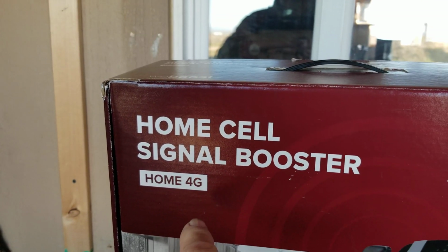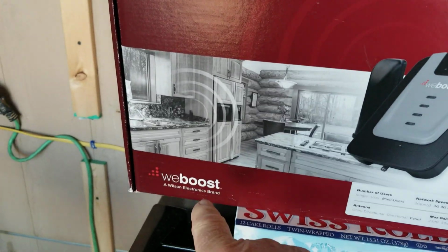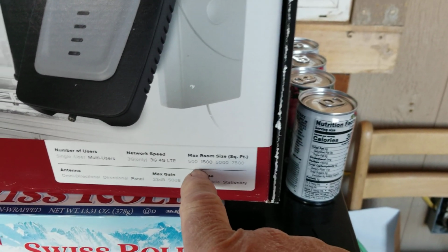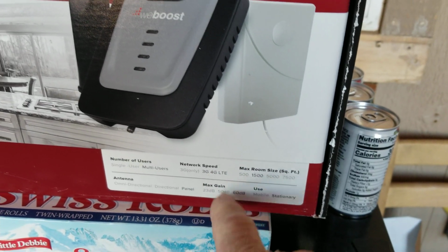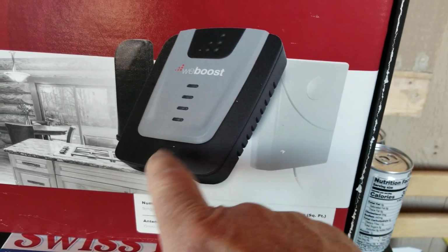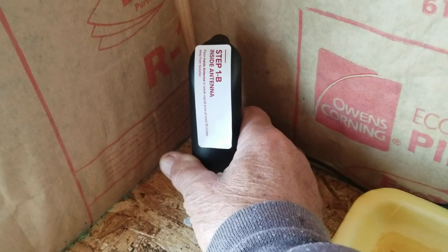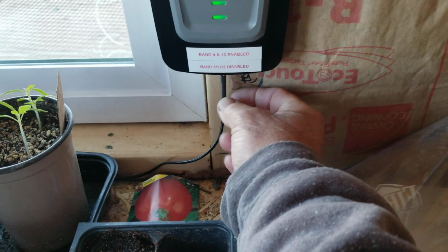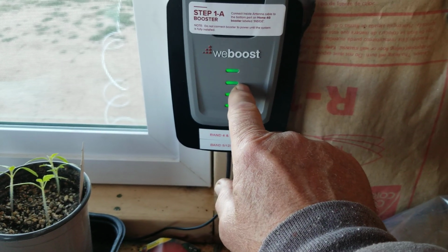Okay, back inside, and Dan, here we go. This is the 4G home cell booster from WeBoost. This is also 3G, 4G, for 1,500 square feet. Now, I don't know about what you were talking about, but here are the pieces that come with it. There's the outdoor antenna, there's the booster, and there's the indoor antenna. These all had labels on them. This is the indoor antenna, just a little thing like this. It has a very fine coax cable that hooks to the bottom of the booster. And this is the booster.